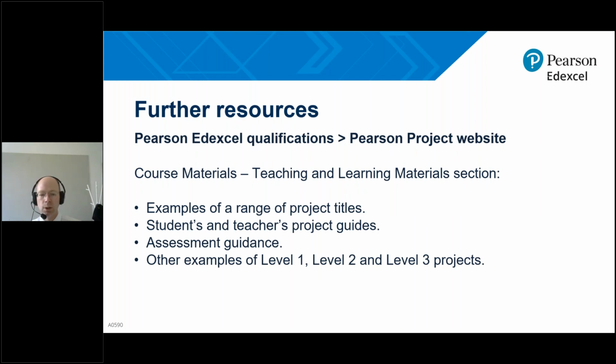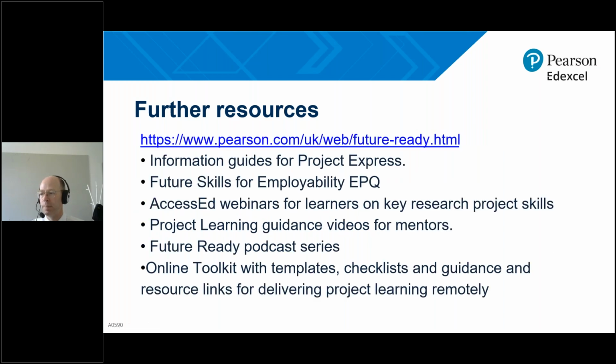So have a look at the Pearson Qualifications website. It's a, dare I say, a large and quite complicated website with enormous amounts there, but probably the place to begin would be to follow the links here. Have a look under course materials, and then under the teaching and learning materials section, where you'll find more exemplars, some guidance documents for students, and some assessment guidance, and further exemplar work.